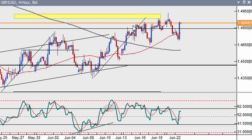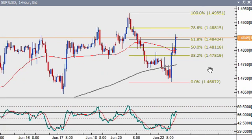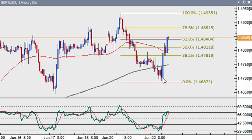Basically, within this context of consolidation, this just furthers this topping action. We're not ready for a decline yet in this market. So looking at the 1-hour time frame, we're seeing that this has retraced 61.8% of the decline from 1.4935. And if the market can hold here and start declining, then we can call this a sharp pullback. Then we may continue lower. So right now, continue to monitor this.